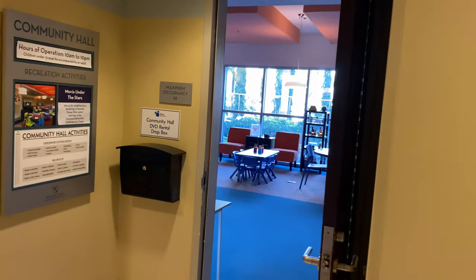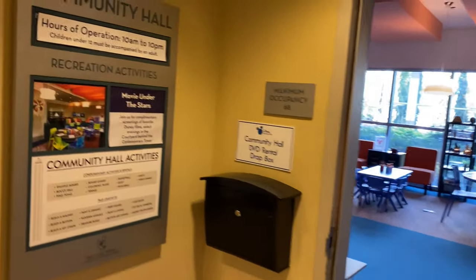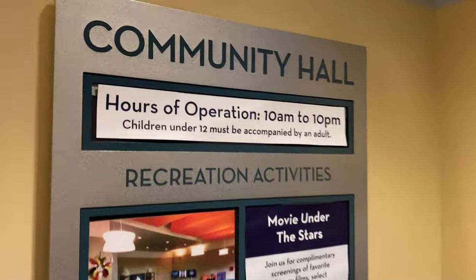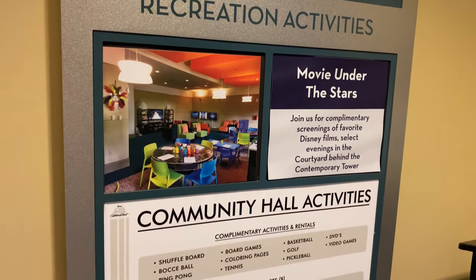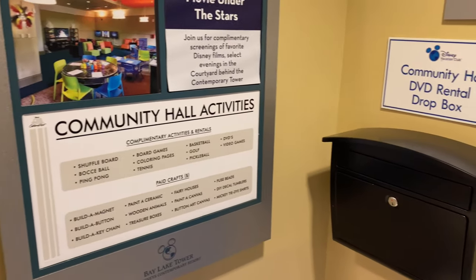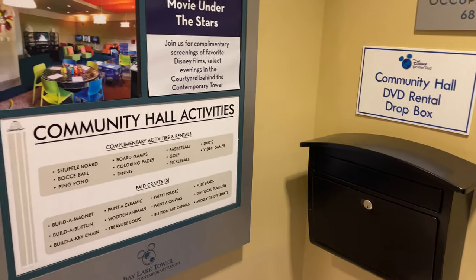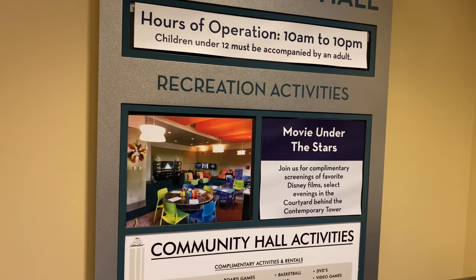And this is their community hall, which can be used by the Contemporary guest also. And this is their operations right here. And any activities, anything going on right there, you'll be able to get all that information. Rental box, they have DVDs that you can rent for your rooms, remember. And the DVDs, they are deluxe studios, 1, 2, and 3 bedrooms.